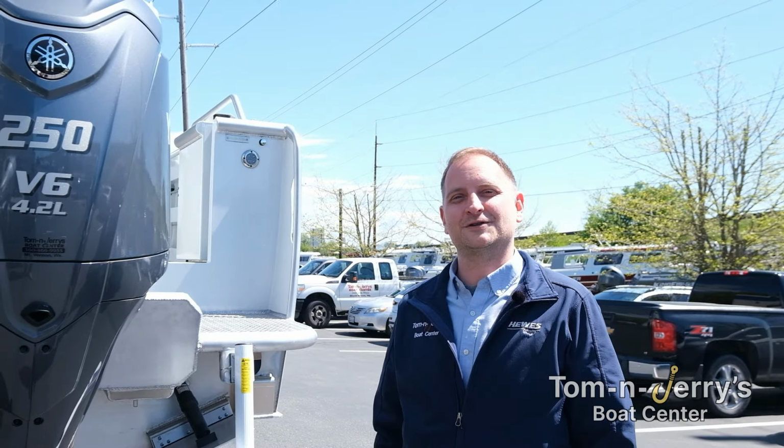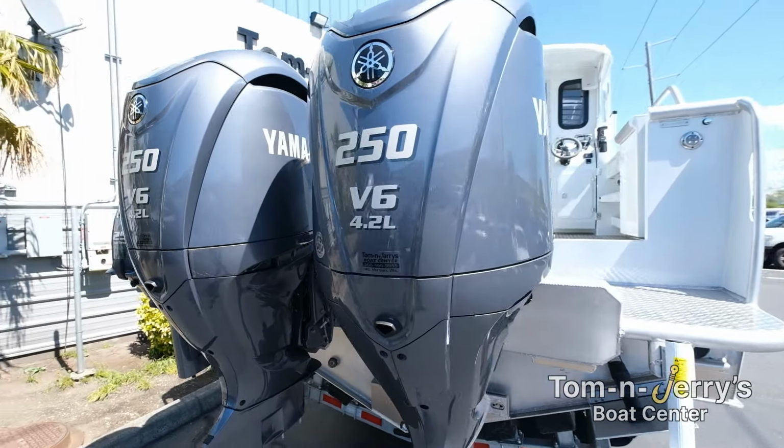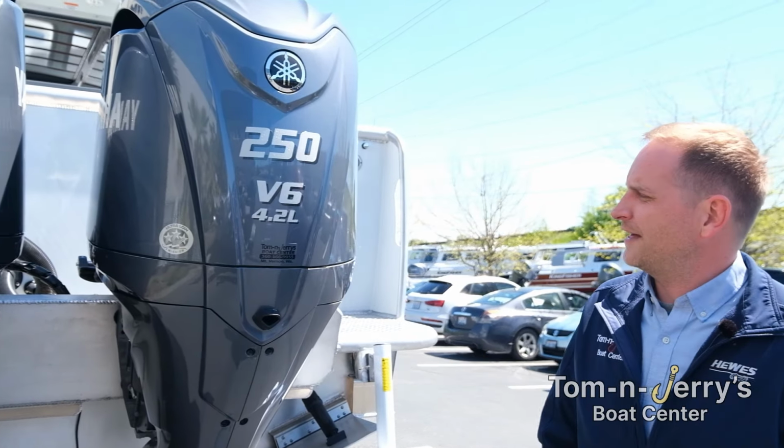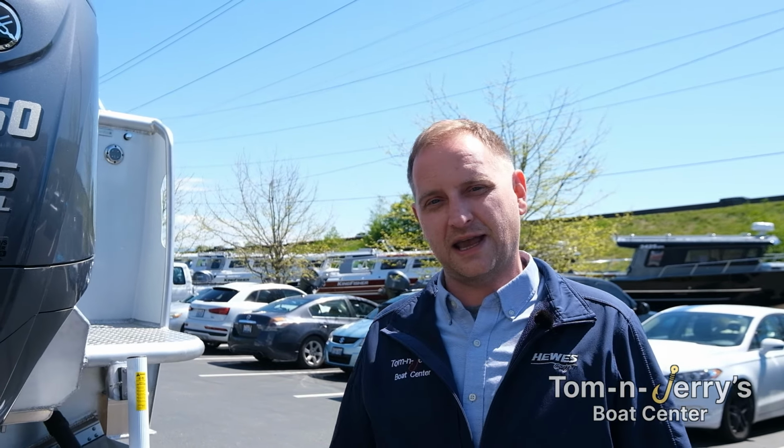Powering this 290 Adventure, we have twin 250 Yamahas. They're the V6 4.2 liters. And we also have a 25 horse kicker back here. And these mains are going to be on a Helmmaster steering system that's linked into that joystick and the autopilot as well.